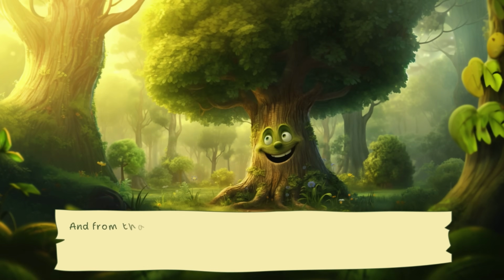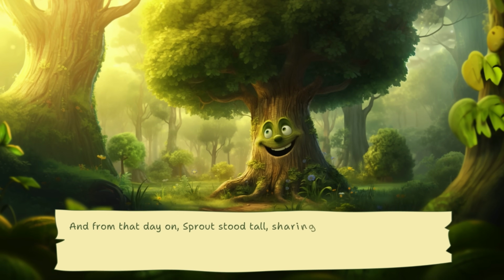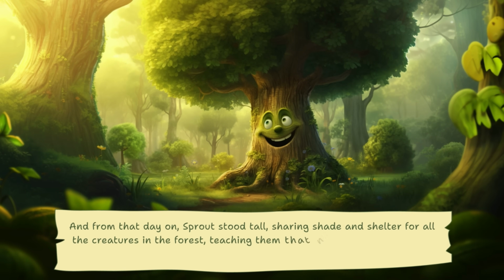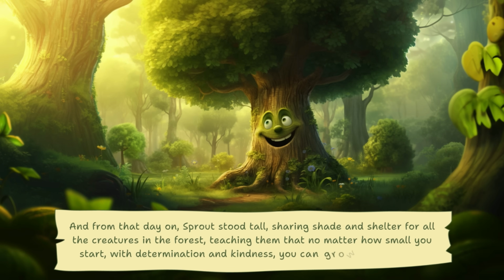And from that day on, Sprout stood tall, sharing shade and shelter for all the creatures in the forest, teaching them that no matter how small you start, with determination and kindness, you can grow big and strong.